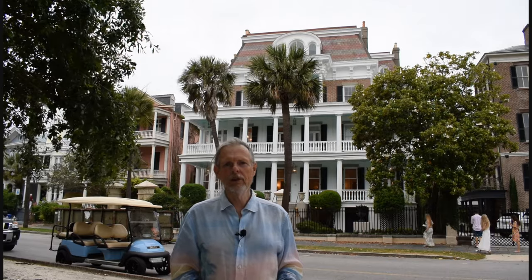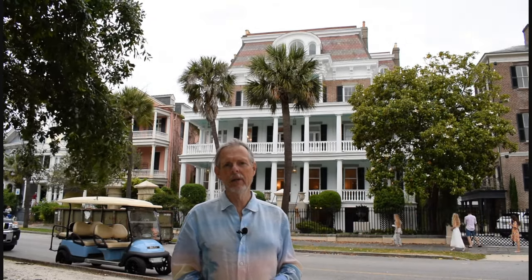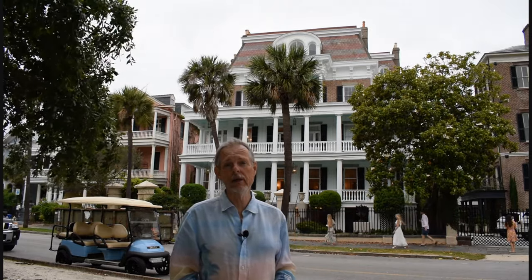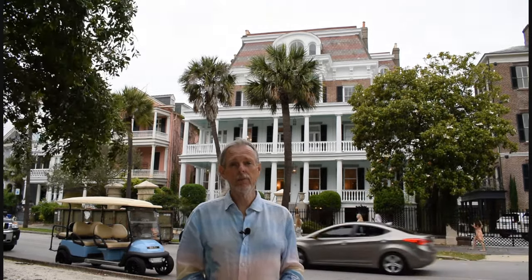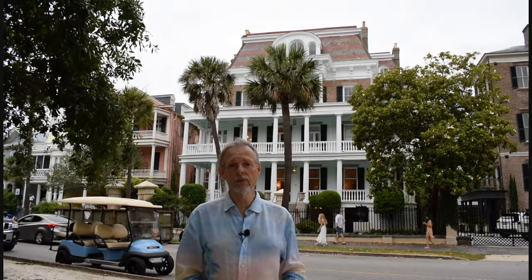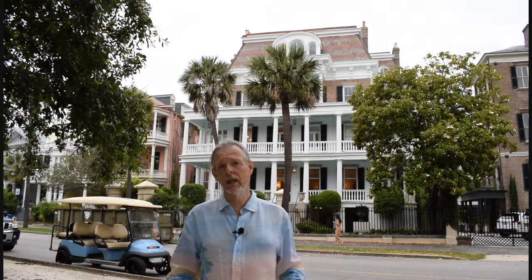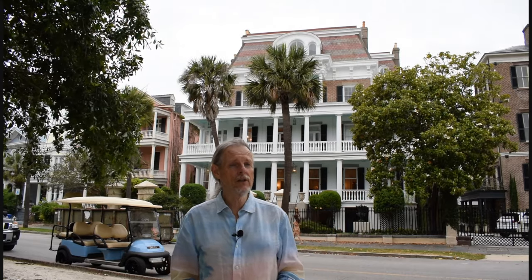I'm down here on South Battery, and I wanted to tell you a little story about the house behind me over here, but more importantly about the carriage house behind it. It's the Battery Carriage House Inn. Now this property, of course, was a private residence for a number of years, going back to 1843. It's gone through several owners and several different renovations.